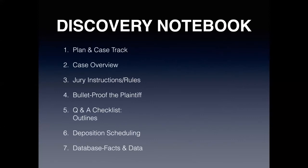In the discovery notebook, we start off with a plan and case track, the issues we want to address, and how we want to go about doing that. The case overview is where we perform an analysis of the case to determine the strength and weakness of our case as well as the other side's case. And we have forms and templates that we've built out to address all of this.